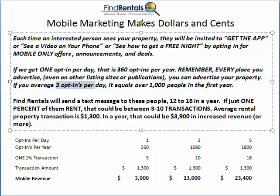And so if we were to get 3 opt-ins per day, that equals over 1,000 people in the first year. So FindRentals will send a text message to the people who opt in, 12 to 18 in a year, which is really about one text message a month, maybe 2 in some months, but never more than that. And if just 1% of the people who opt in actually rent your property, that's between 3 and 10 additional transactions. The average rental property transaction is about $1,300. So in a year, that could be $3,900 in increased revenue or more.